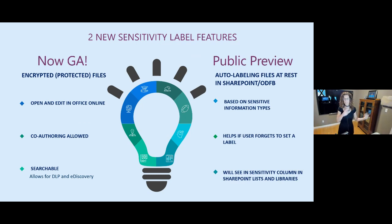Public preview, I just talked about that a couple slides ago. This is where auto labeling your files at rest in SharePoint and OneDrive. This is really a fantastic feature. Now you can turn this on in kind of simulation mode, so you can see if we were to configure this and turn this on and enable it in our tenant, what kind of content would be labeled. Because as you can imagine, you want to get this right. You want to make sure you're not labeling things incorrectly. So there is a simulation mode to this, which is pretty helpful. So I highly recommend this as well.